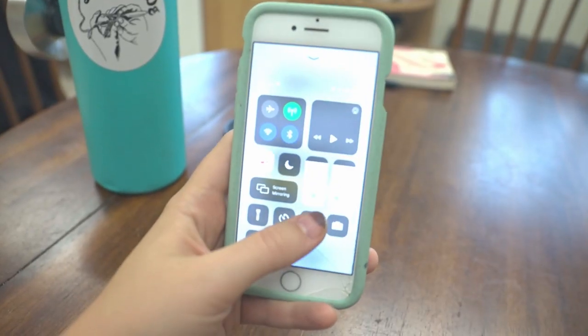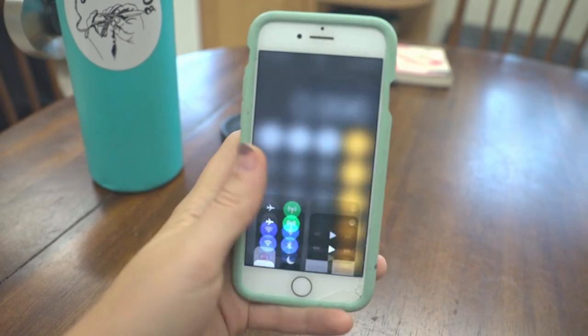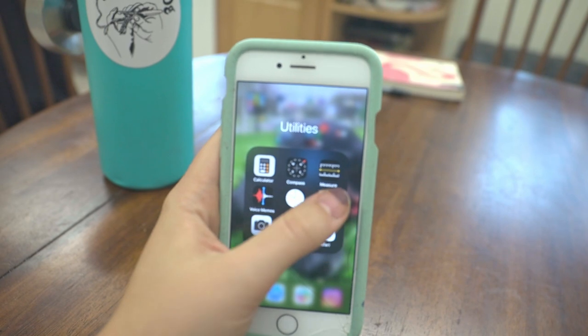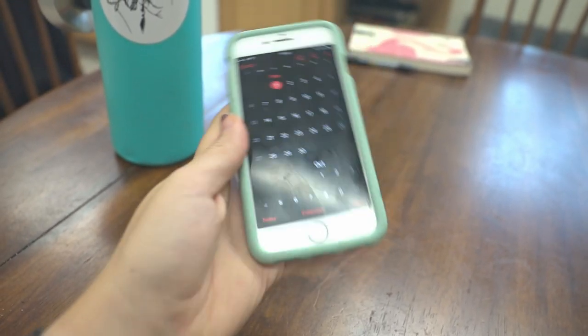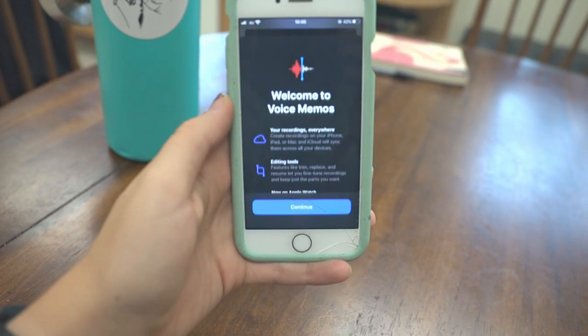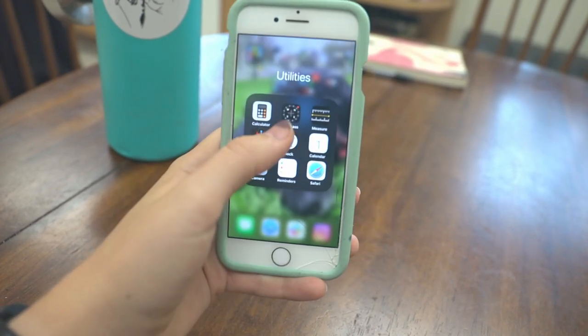I don't buy anything that my phone can do. So I don't buy like a calculator. I don't buy a flashlight. I don't buy a calendar. I don't buy an alarm clock because my phone comes equipped with all that. And when you pay hundreds of dollars for a phone, you pay for its features too. So why spend more money on things that your phone can already do?